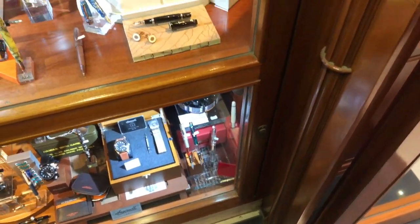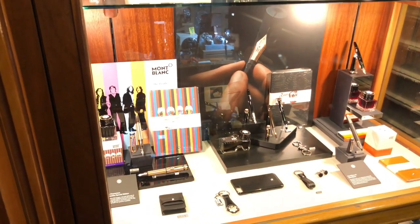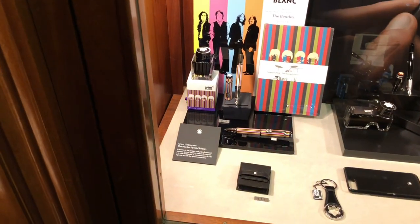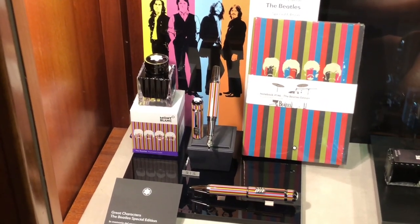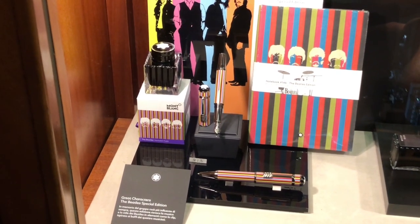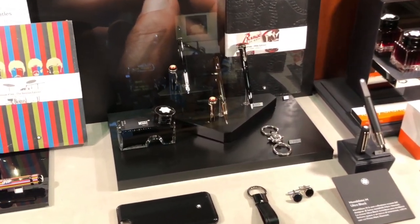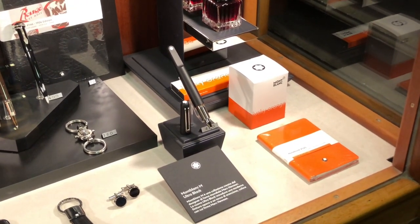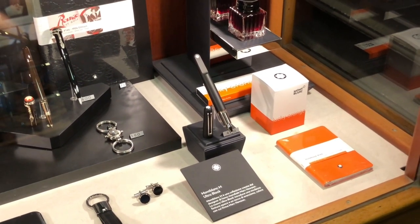On the other side is the Montblanc. That's the Montblanc side, where you see the new Beatles edition. The Beatles pen is a very unique pen. That pattern of colors is so exclusive, so you have to like it. It's a huge, heavy pen. A psychedelic one, exactly. And then you have the Rouge et Noir collection, the M collection. That's a nice pen for youngsters, I would say. And I really enjoy the magnetic feel.